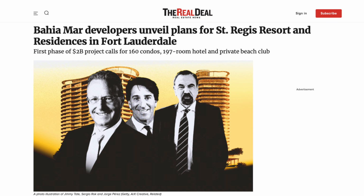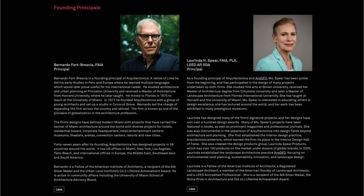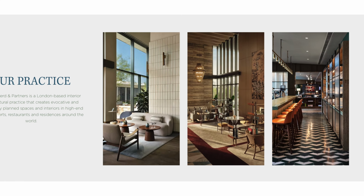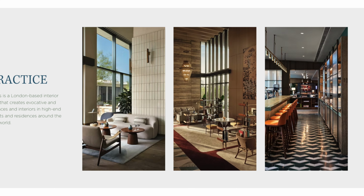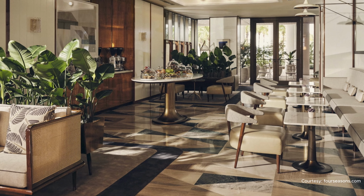Let's dive in. This mega project will cost over $2 billion to build and will offer residential as well as commercial and retail components. This project is a joint venture between the Related Group, Tate Capital, and Rock Acquisitions. They have tapped Miami-based and renowned architecture firm Arquitectonica and London-based Tara Bernard and Partners for the interior designs, who famously did the interiors for the Four Seasons Hotel and Residences here in Fort Lauderdale.